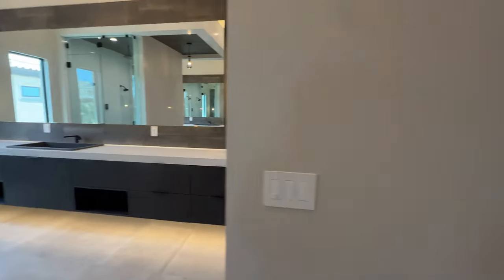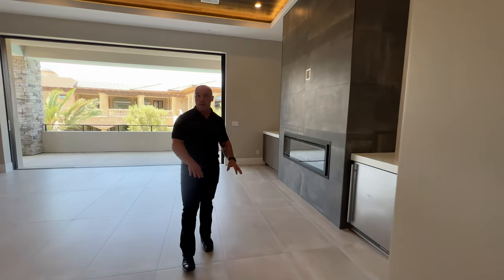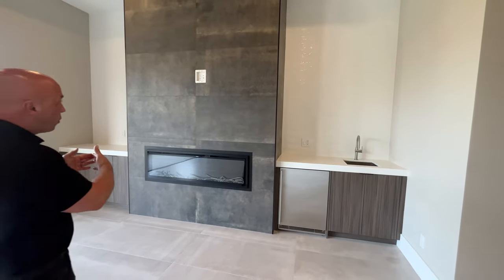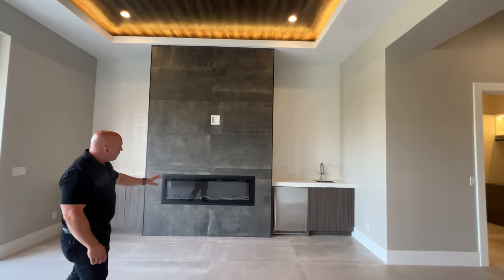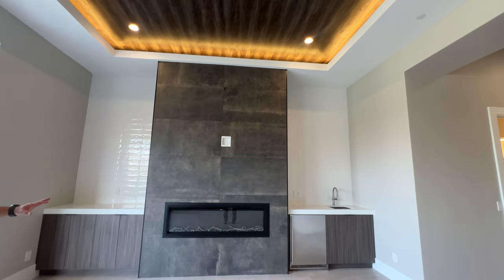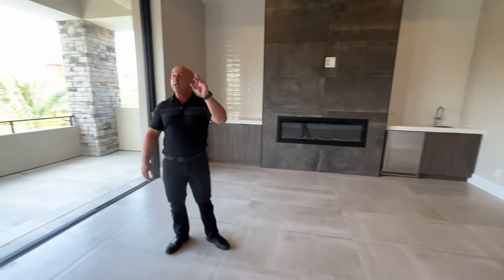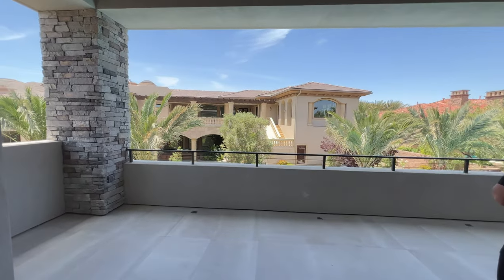Let me take you this way. Now you will see the layout on this wall is a little bit different than the one downstairs, because if you remember downstairs, we had the pocketing corner doors. This one, we just had the pocketing sliding doors here. So this has a bigger fireplace, a bit more room for a larger TV. Again, tons of counter space, your breakfast bar or coffee bar, wood inlays on the ceiling. And then I love this area out here.